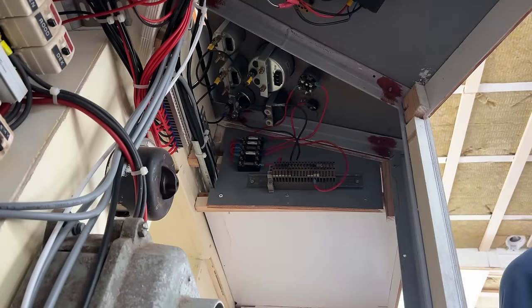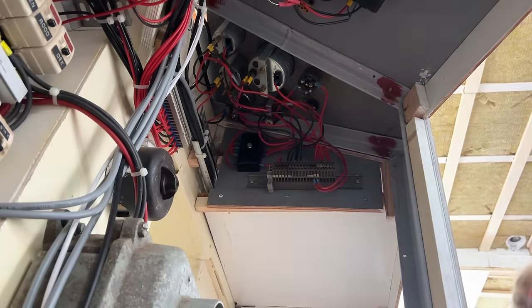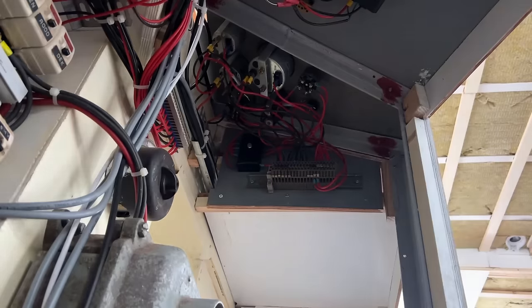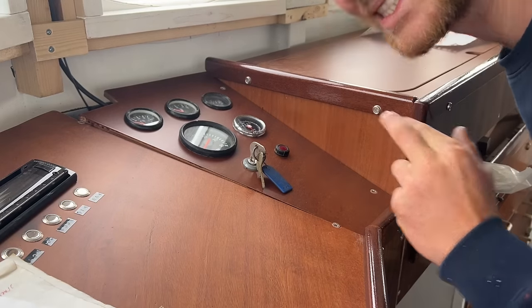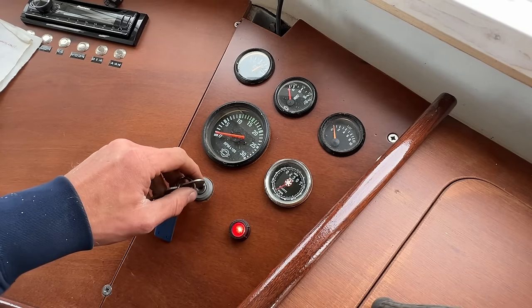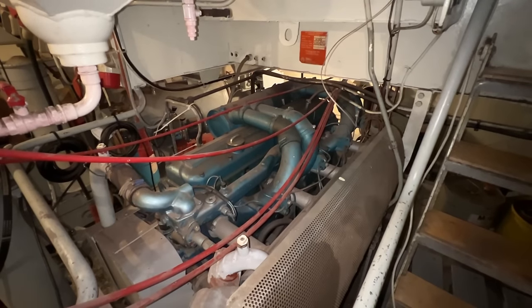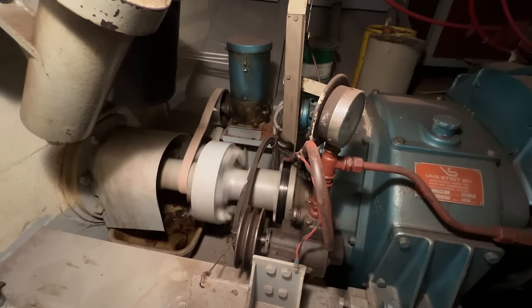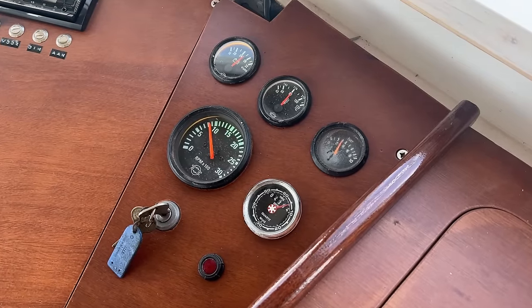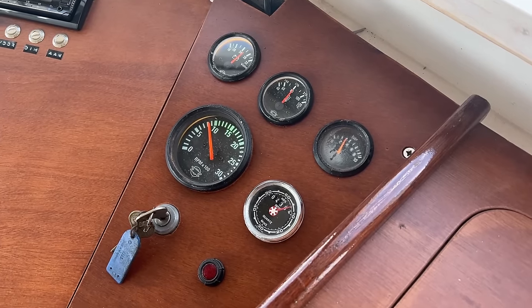Next, I need to reconnect all the dials. Once that's done, the only way to check if everything is functioning correctly is to run the engine. Let's hope I didn't make any mistakes during the connection process. To check if the temperature gauge is working, the engine needs to run for a while. Initially, everything appears to be running correctly. The RPM and hour counters are working, the oil pressure gives good values, and the temperature indicator is rising from 70 to 80 to 85 to 90 to 95.